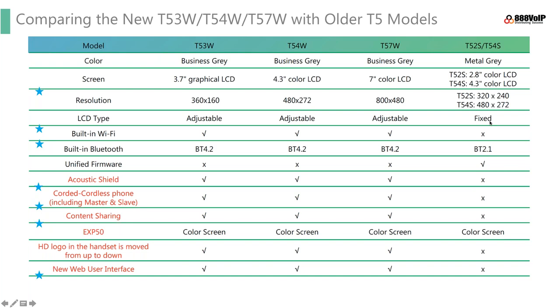So what we see in red down here in the bottom left corner, it's like the new feature enhancements that we touched upon as we just went through the previous four or five slides. Those have been really the main focus of the development of the T53, 54, and 57. All right.